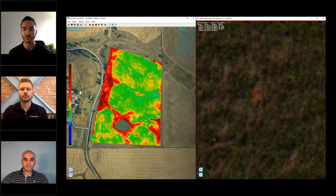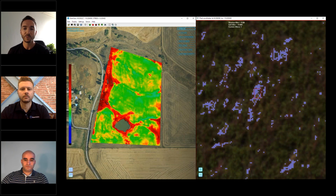But this smart detection tool allows you to sample a region of the image. So literally just draw a red box around it and tell the software, hey, show me everywhere else in this image where you see that same spectral signature or that same type of material in the field. And that's what's shown here. So we'll highlight any pixels that have that same spectral signature.